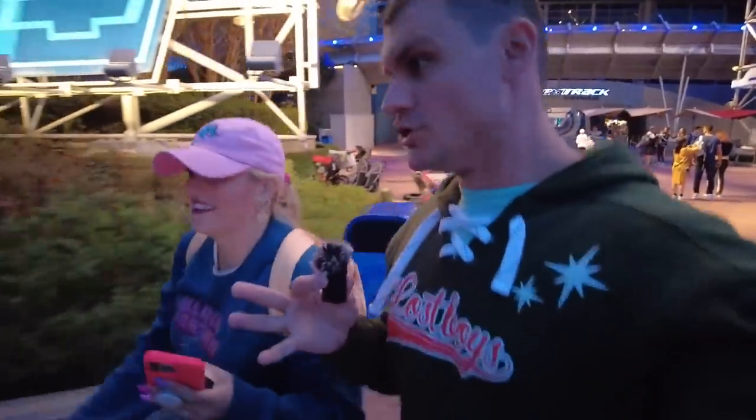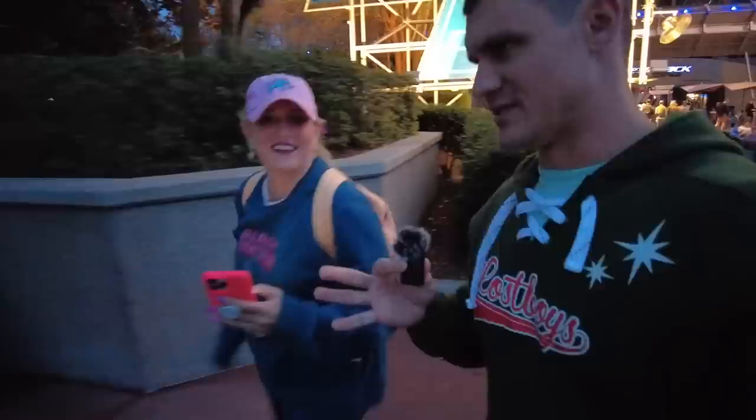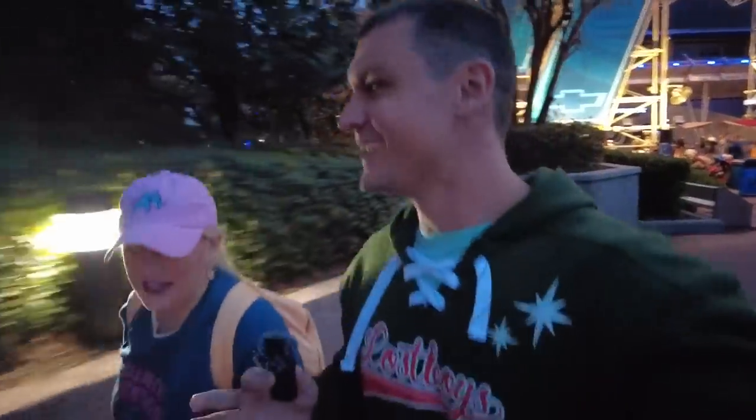Test Track, just in time for Guardians to come back up. We're on an emotional roller coaster today. And now we're going to be on a literal roller coaster, but we're headed there now quickly in hopes that the lightning lane's not too backed up with people all trying to go ride it from the downtime.